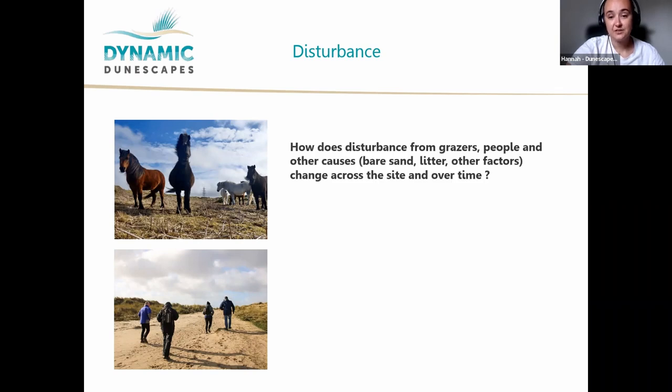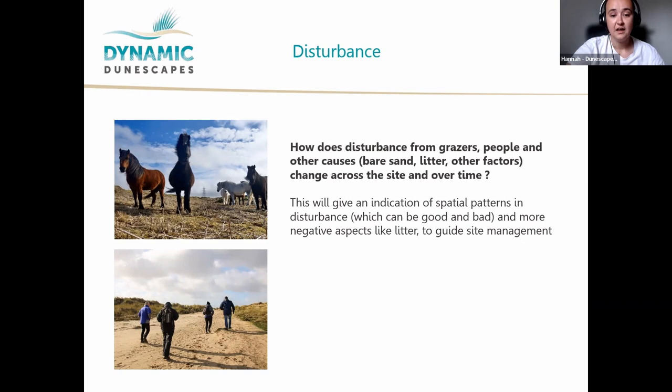So what this will allow us to do is see how disturbance may be changing over time or how it can change the site over time. And can give an indication of patterns of disturbance. So are there particular areas where we're seeing a lot of disturbance, for example, litter? And that can guide site management in the future if we need to put controls in place for that.